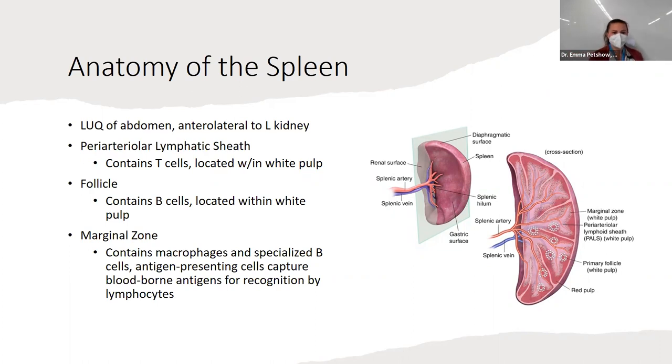Scary parodies occur. Anyways, the anatomy of your spleen: it's in the left upper quadrant of your abdomen. If you're trying to write it into words, it's anterior and lateral to your kidney, right? So your kidney is more retroperitoneal to your spleen. You're going to have this lymphatic sheath that covers it, where your T cells are. Your follicle is where your B cells are.